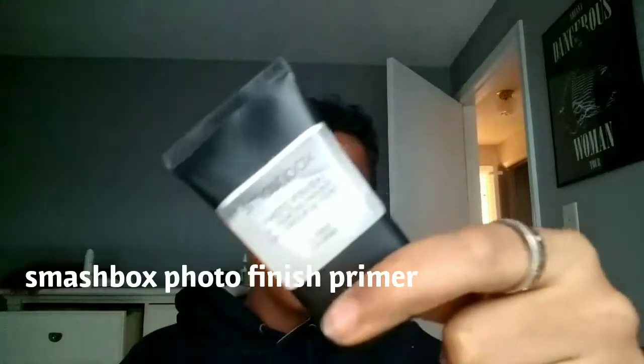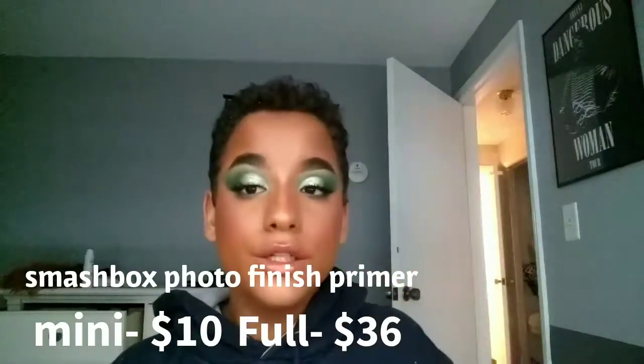So, the thing that I've been loving for this month is the Smashbox Photo Finish Primer. This does such a good job of blurring your pores, because I have a lot of pores in my cheeks, close to my nose and around my nose and on my forehead. So it's really good for smoothing out your pores.